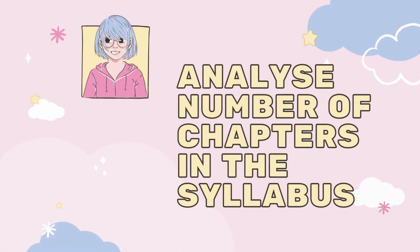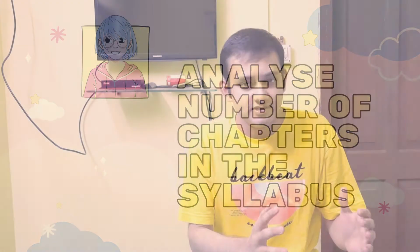Step number 1 is to analyze the number of chapters in the syllabus. The first hack is to analyze how many chapters there are in the exam. Then ask yourself, how many chapters can I cover daily? Once you have answered this question, half the work is done. Divide the number of chapters in the syllabus by the number of chapters you can cover daily. That should give you the number of days you require to complete the syllabus fully and in the given time frame. Finishing the syllabus at least a day before the exam is key to gaining complete confidence and scoring more in the exam. Confidence is the key factor which can help us score more and do better in our exams.